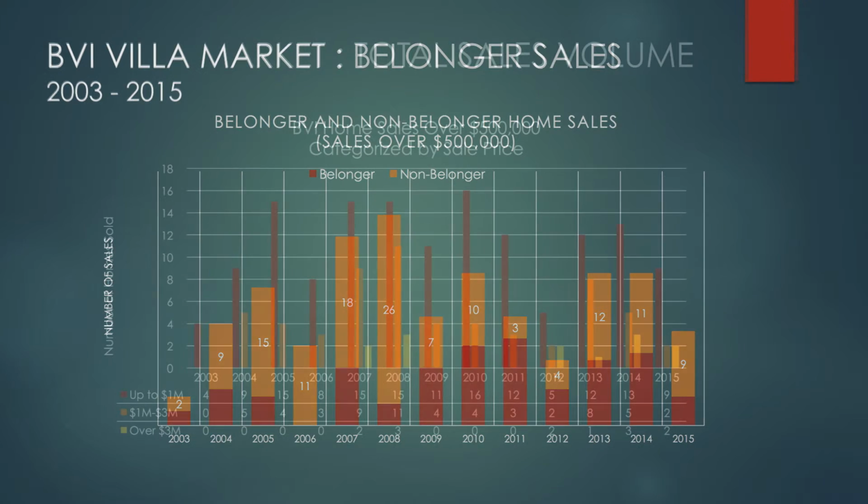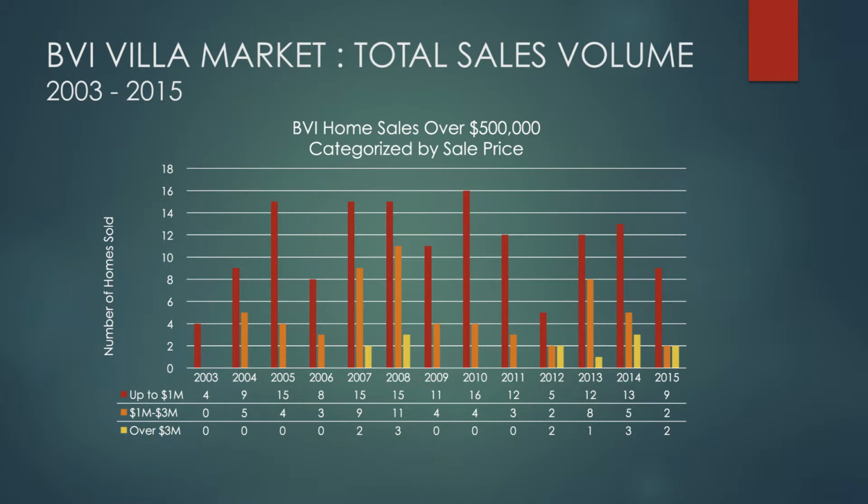I've broken this down again. The same data is broken down into sales by price category. So you can see the categories are villas between 500,000 and $1 million, between 1 million and 3 million, and then over 3 million. So you can really see that the market is dominated by properties really up to $1 million. And then, between 1 and 3 million, you've got quite a few sales. Over 3 million, we're down to just a handful of sales.